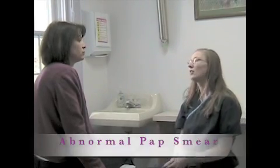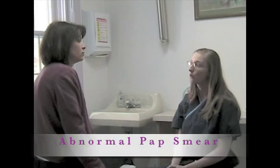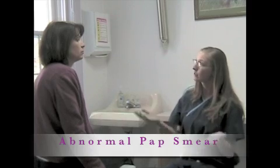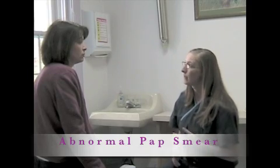So what if the test comes back abnormal? Depending on the level of abnormality that the test shows, there are a variety of things that we'll do. Anywhere from just repeating the pap smear a few months later to see if it's normal at that point. We may send it out for HPV typing, and we may have to do a colposcopy. Do you know what the human papillomavirus is?